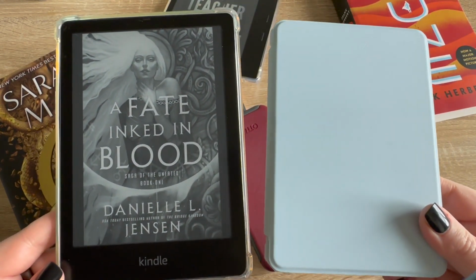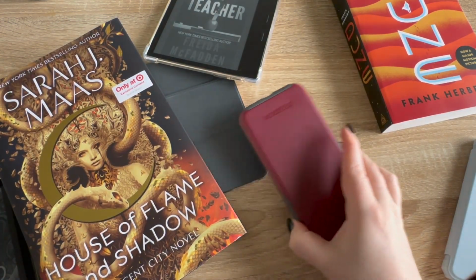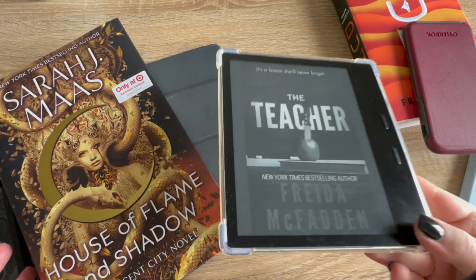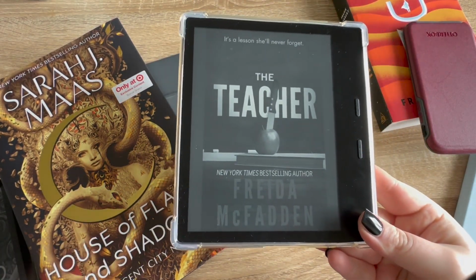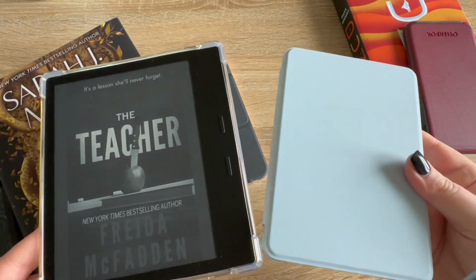Both of these are the 2022 latest versions. And then as you can see, I have some books. I have a phone. I have the Kindle Oasis that is no longer being sold, sadly, but in case this is the device that you have, then you'll get to see a size comparison to see if you want to upgrade or possibly get a smaller device.